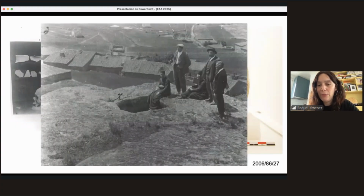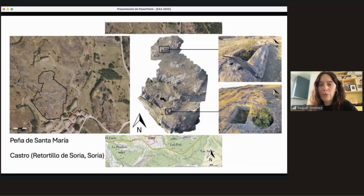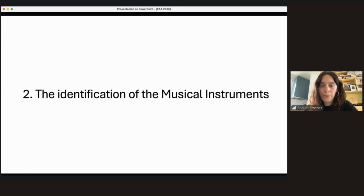And this is the cistern where it was found. We also went to Castro to try and understand a little bit the descriptions of the excavations by Marquis of Cerralbo. It's not very relevant here, so I will move on. But this cistern is probably this one or this one, but both of them very far from the other necropolis where the rest of the skeletons were found.